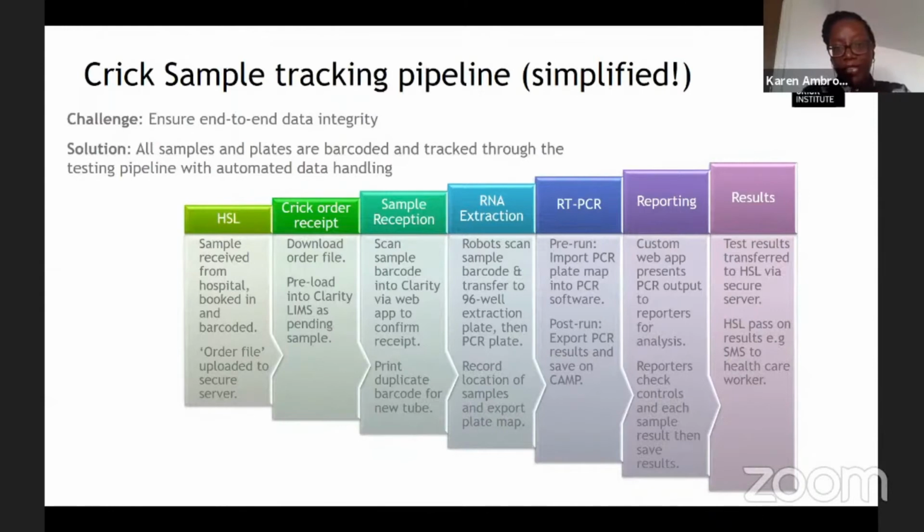So we go through about 7 different stages in terms of receiving the physical sample and producing the results at the end. In each one of those steps, there's an audit just to make sure that we've received the sample that we're meant to receive. We know where that sample is in the process. And if there's any problems with that sample, we can report it and send it back to HSL and request a retest via HSL should we need to.